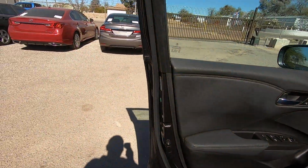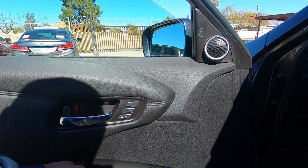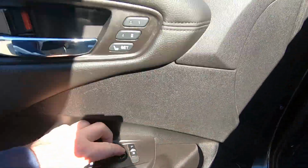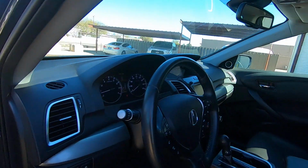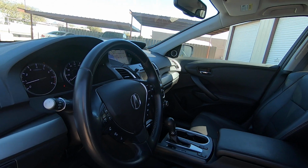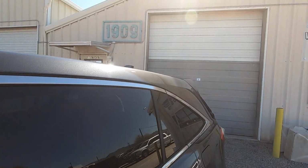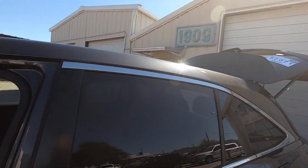I don't think they had kids because that back seat looks unlived in. Window, window, window, window. Mirrors out, in, up, and down. Other side, out, in, up, and down. Let's see what else we got here. Oh, you know what? Here's the lift gate. So there's that.